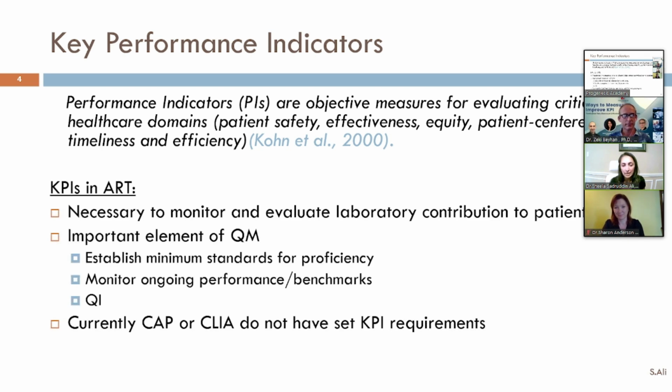KPIs in ART, or assisted reproductive technology, are highly necessary to monitor and evaluate laboratory contribution to patient care. After all, our outcome measure is patient success, but more importantly, within the lab our outcome measures are not necessarily the big outcome of live births. We're measuring that our performance as technologists, or certain benchmarks we set in the lab, are being maintained at a certain quality.